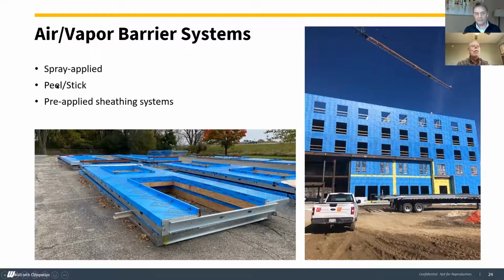So the different types, I think most people are probably most familiar with the spray applied. We don't like spray applied in the prefab, at least for our operation, because it kind of holds up the operation. You got to wait for it to dry, and it kind of screws things up for stacking and shipping. So we use a lot of peel and stick.